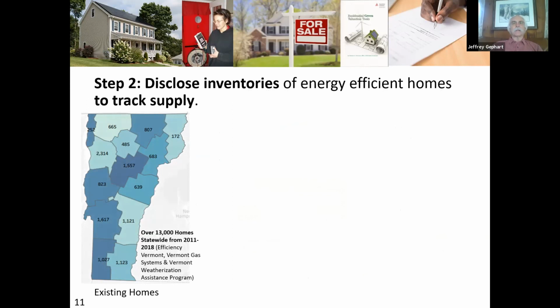Efficiency Vermont has the Home Performance with Energy Star service. And Vermont Gas Systems has services for existing homes, as does our State Office of Economic Opportunity and their weatherization assistance program for low-income homeowners and renters. Since 2011, through the end of 2018, over 13,000 homes statewide were weatherized following current or modern building science principles and practices.